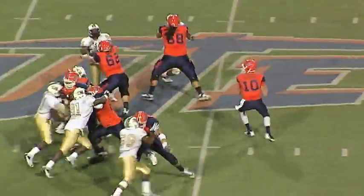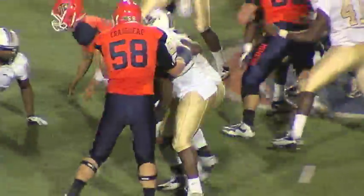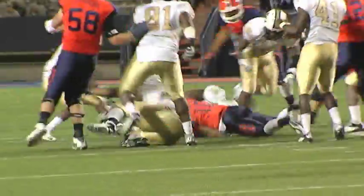Here's the snap, Sullivan drops to throw. Pressure coming, Sullivan steps up. He's going to be hit, he's going to be dropped to the 42-yard line. Loose football, it is going to be Knight football. Sullivan got hit on the way down. Brandon Alexander recovered the football, and UCF will take over.